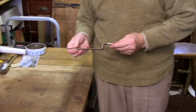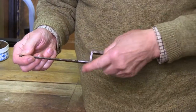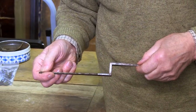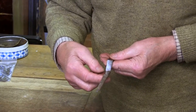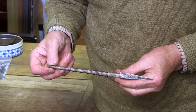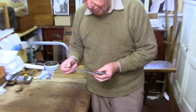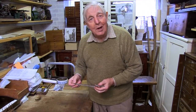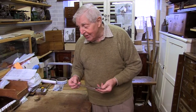Here's an interesting tool. Rather like a file with a cranked shank, as we call it, oval section. Looking at it that way, I haven't the faintest idea what it's for. And all I'm showing this for is just to show it, no matter how much you know, there's always something you have no idea about. And it's a good job that it is, because otherwise some people would get a big head.